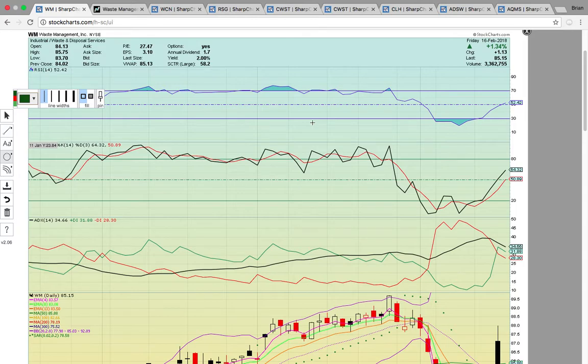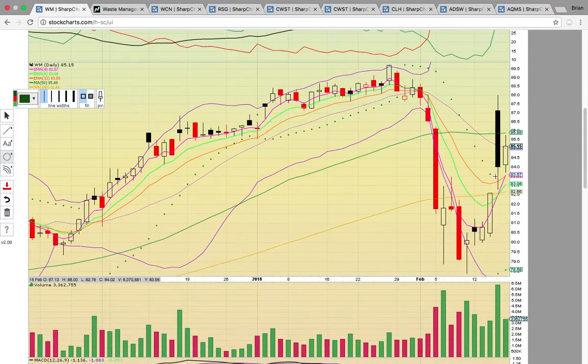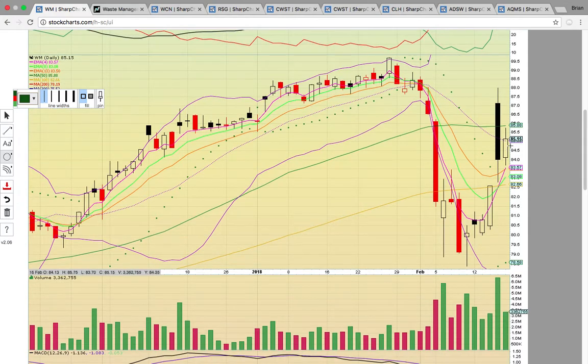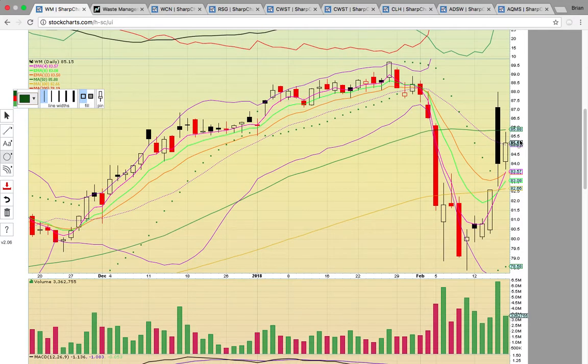Let's look first at Waste Management, ticker symbol WM. It closed up 1.3%. Notice RSI is at 52 and you have 64 on Fasto, so they're both in the bull zone. The bullish development on Friday was the close above the middle Bollinger Band, currently at 85.03. If it can stay above 85 and then break 86, that's the 50-day simple moving average at 85.88, that'll signal it's ready to head higher.